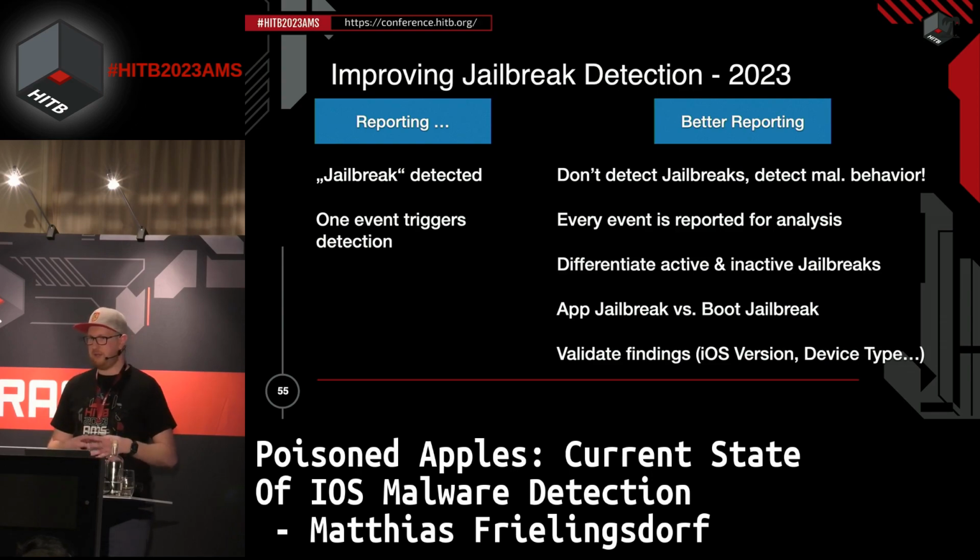Please don't tell me that you found a jailbreak on an iPhone XS on iOS 16.4.1 because you found a single file which still persists there. That's just bogus in a way. And I mean, if you're a security company, you should be the experts in the field and you shouldn't tell people that there's something based on that one. The data to check that information is broadly available and it's there.